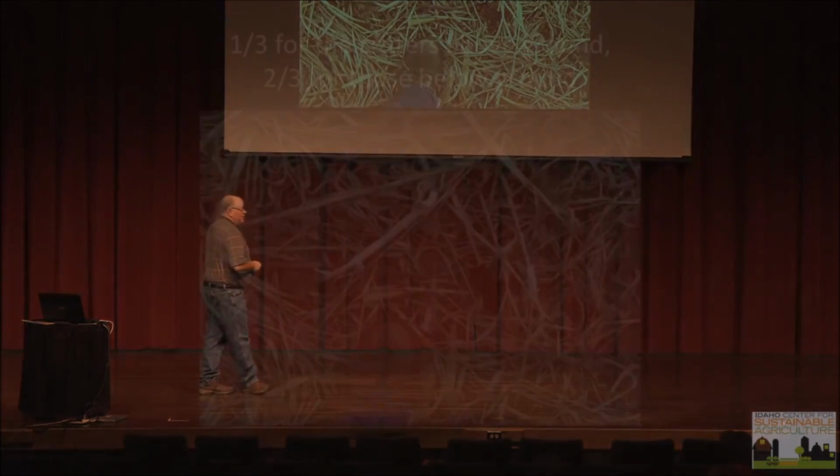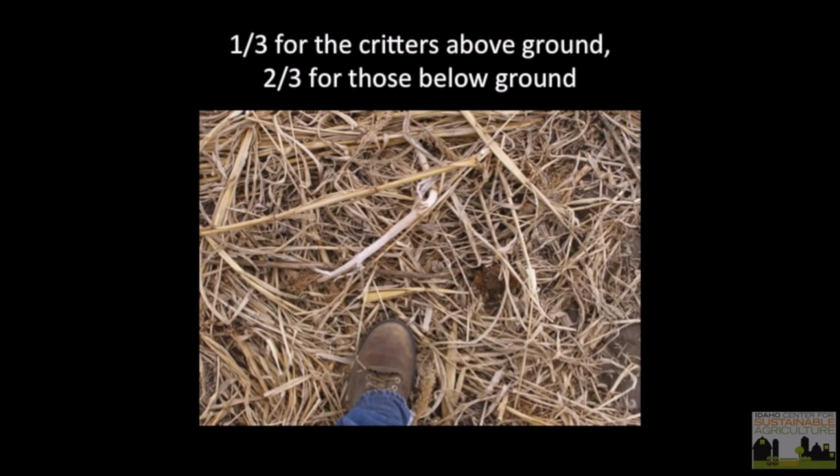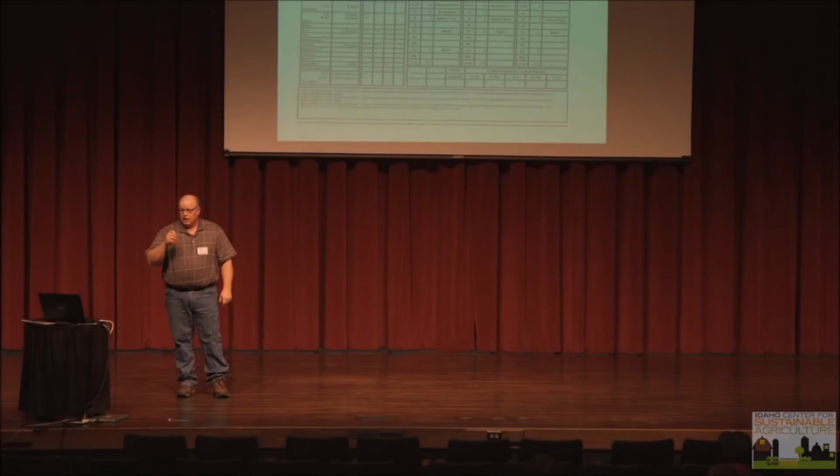Here's what I like to say. 1/3 for the critters above ground, 2/3 for those below ground. That's what it looks like in the spring then after we grazed one of these cover crops. We have that armor on the soil surface protecting the soil.